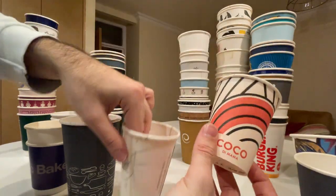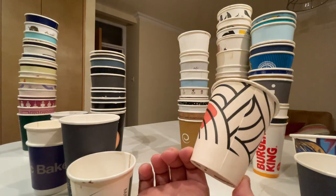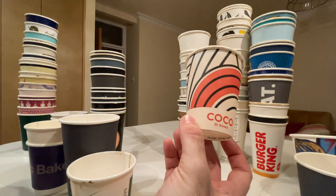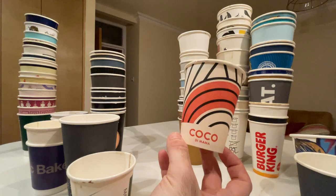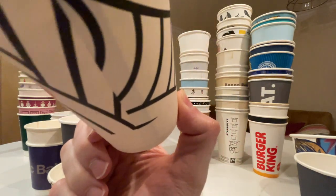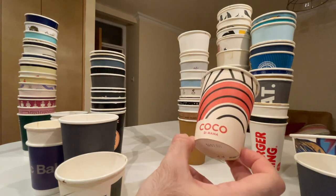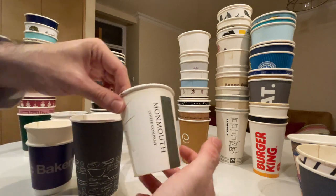What is this? Coco di Mama. Oh, yes, Coco di Mama. This is also another chain that I am disappointed in, because before, I really liked their coffee at some time, and then at some point it all went downhill, to be honest. Unfortunately, I cannot recommend them. They used to be good, though. So sorry.